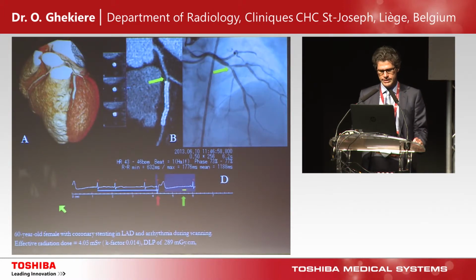Here you see a clinical example of an effective radiation dose of more than 4 millisievert. It was a 60-year-old female presenting with a coronary stenting in the LAD and arrhythmia during scanning. You can see that the acquisition was interrupted due to the presence of a ventricular extrasystole and delayed to the next heartbeat with an opening of the scan window.